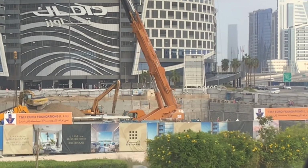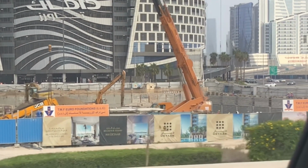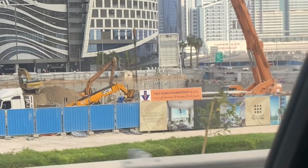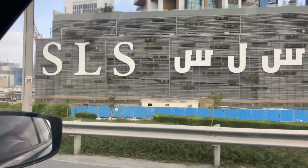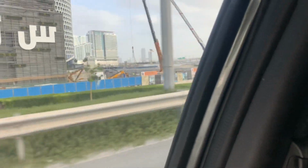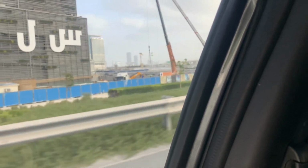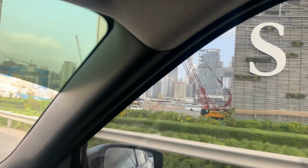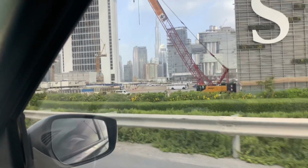Yeah, we are so lucky, guys, project team. It's a bit of traffic here now in Alcale Road. Yeah, this is the SLS. And that's the construction site of your Regalia Tower project. I think this is the contractor's or engineer's office. These cabins.